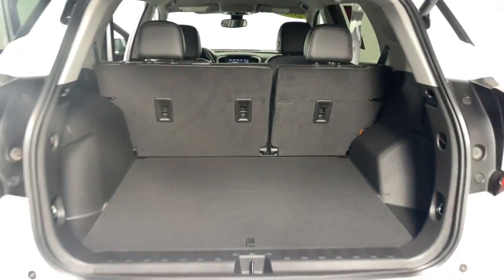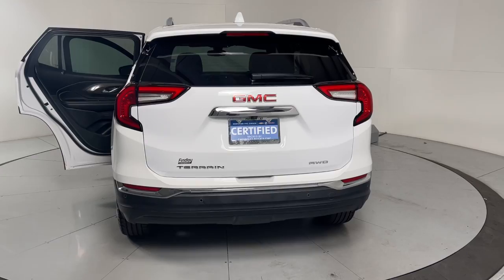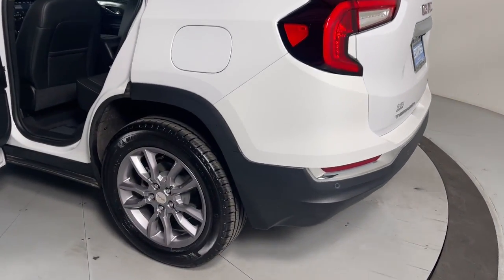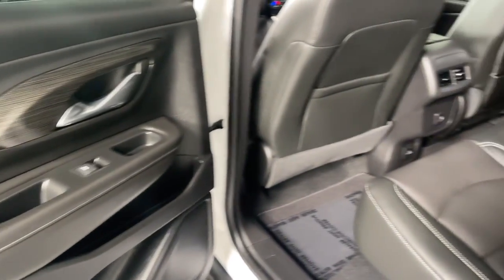These are just some of the great options this vehicle comes with: wireless Apple CarPlay and/or Android Auto, keyless entry, power liftgate, backup camera, power passenger seat, heated mirrors, adaptive cruise control, satellite radio, fog lamps, lane keeping assist. Feel a new sense of confidence in this well-equipped Terrain.